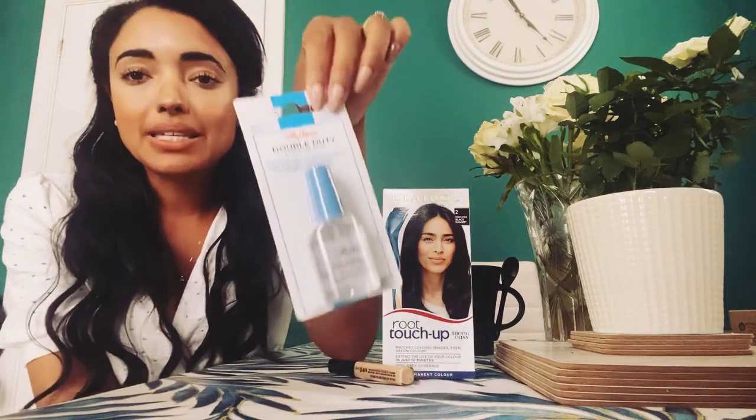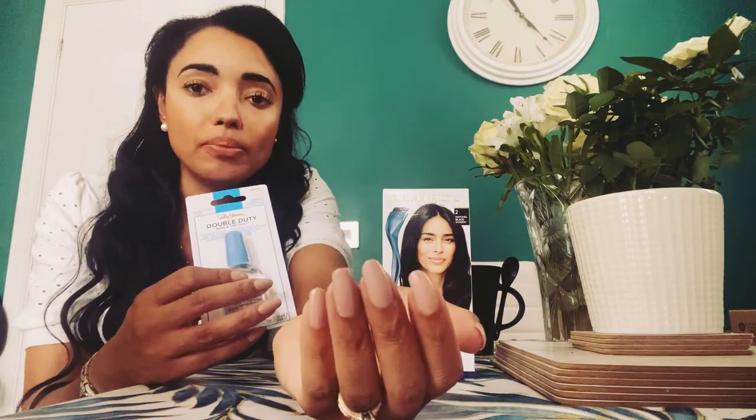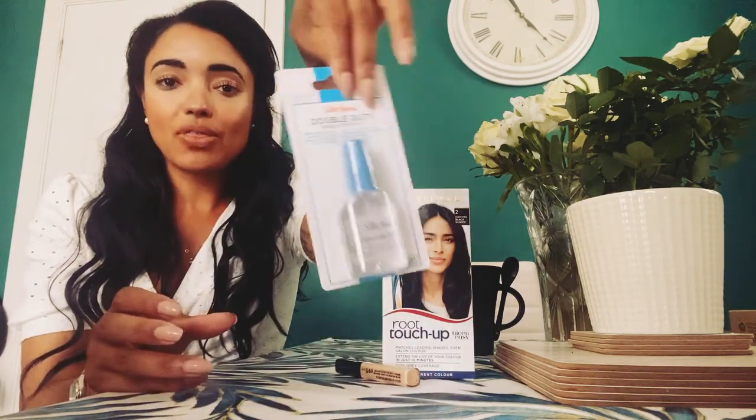So it's a base and a top coat. Hopefully this on top of this would prolong them, even if it's just a week. I'm happy for one week's worth of polish before I have to redo them. I'll be happy with that. So I got that as well, same place.